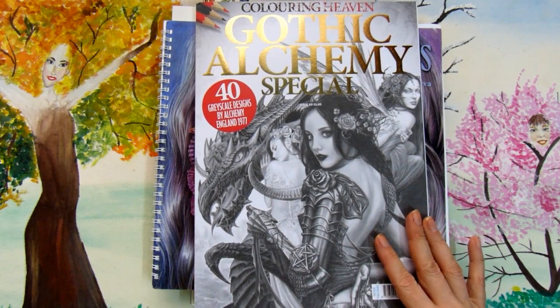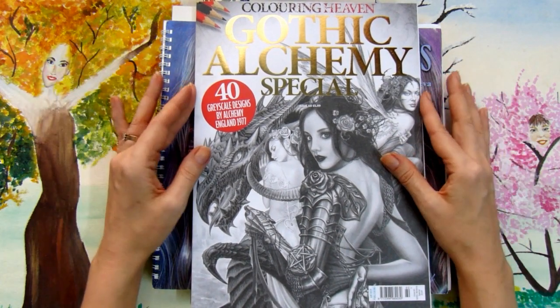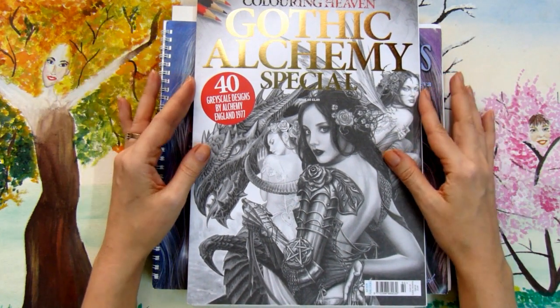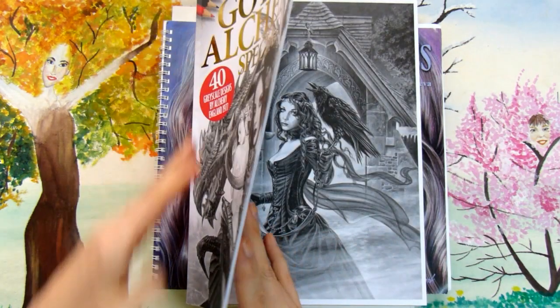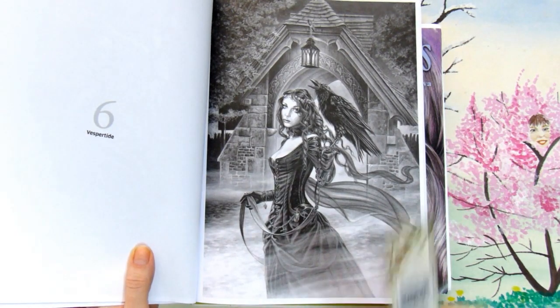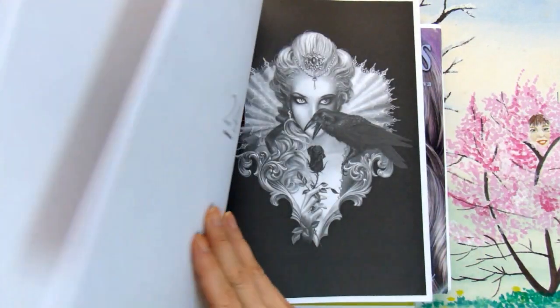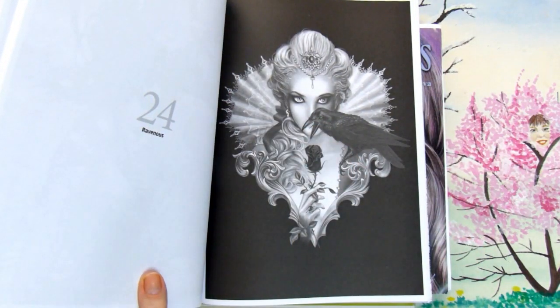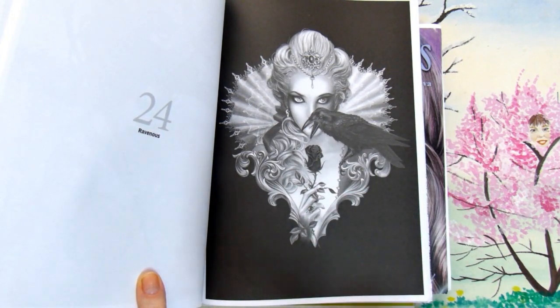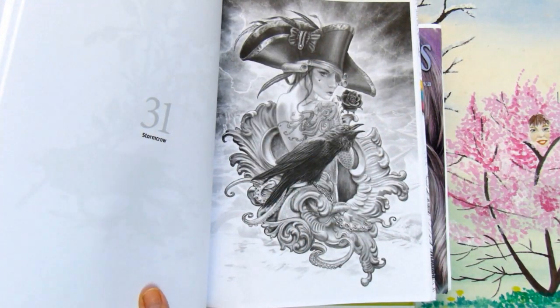In this book, Gothic Alchemy Special from Coloring Heaven, there are 5 or 6 illustrations with crows in it. I marked 3, all very beautiful. This one, but too much black on this picture. This one, a little bit less work on this illustration. Actually, you have to color only the girl. And this one, a very beautiful pirate girl.